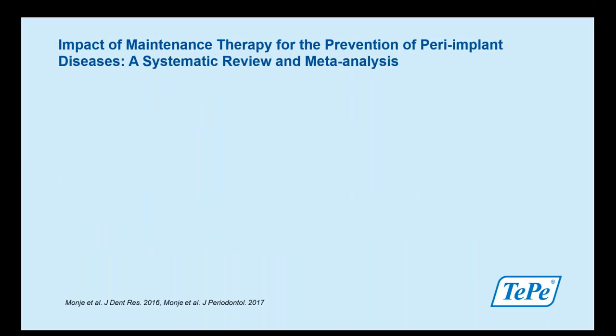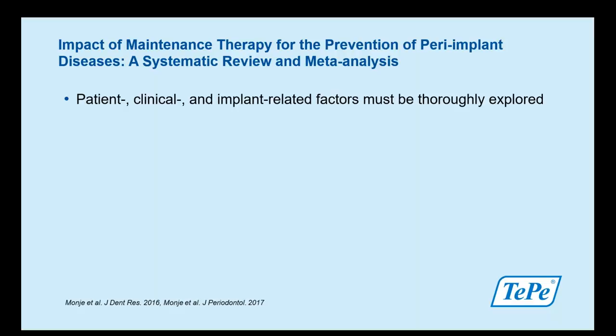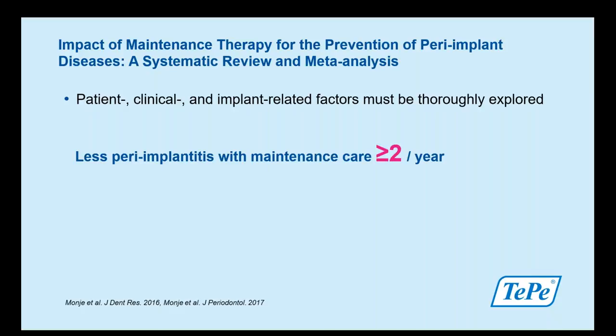And then a very common question is recall visits, how often then? And there is, of course, no consensus on the ideal interval of maintenance care, since it must be tailored individually, depending on patients, different systemic diseases, and a lot of risk factors, you know. But from the review, we can learn that there is less peri-implantitis with maintenance more than twice a year.